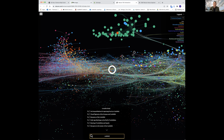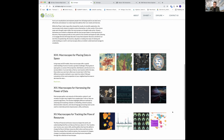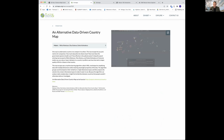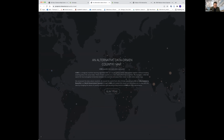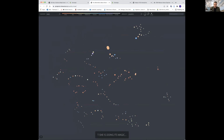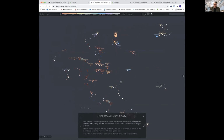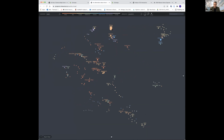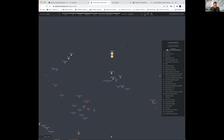And so we can just go back to SciMaps and back again to our macroscopes. And let's take a look at this one too, the alternative data-driven country map. So this was designed by Nikita Rakodian and his team at Interacta. And here, each dot represents a country, and they cluster together according to how similar they are to each other. And these similarities come from this list of 32 measurable parameters, ranging from things like population, happiness index, number of women in government, level of corruption, and others.